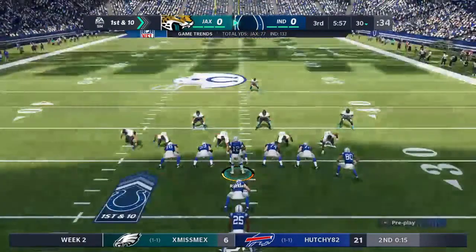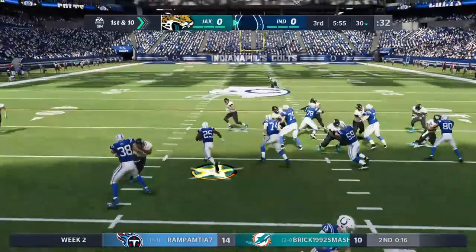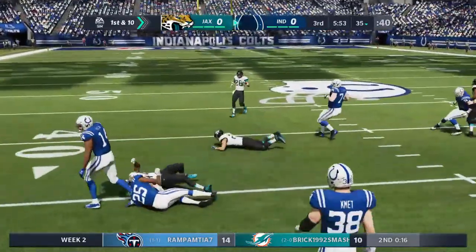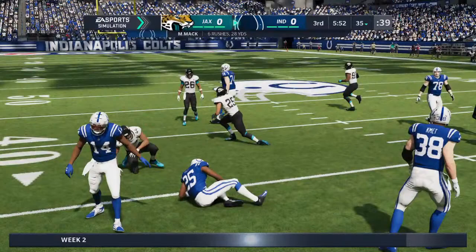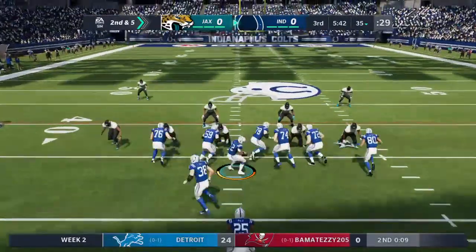The Colts come to the line ready to start their next drive. And the interception thrown in the red zone last time. We'll see if they can rebound. I just have to think the last thing he said as they went back out there was, don't do that again. What do you think? Yeah, I think that.